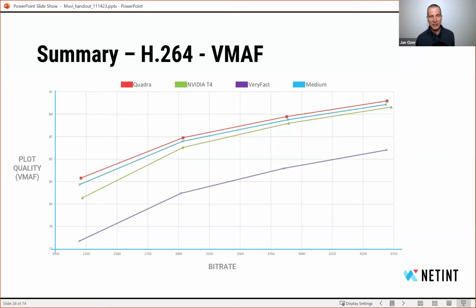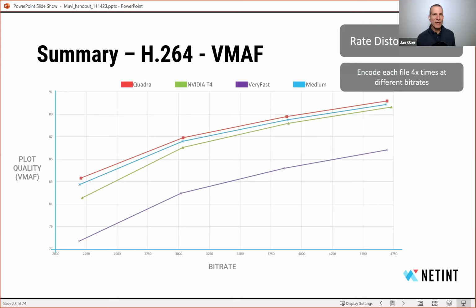This is a rate distortion curve for people who haven't seen one of these before. And to create a rate distortion curve, you encode each file 4 different times at 4 different bit rates. So here we see the bit rates ranging from 2250 to 4750. And this is the average of the 5 files that I tested. And then you plot the bit rate and the VMAF quality in this case. So all the files are relatively consistent when it comes to bit rate, which is what you'd want to see. And then once you do the plot, higher is always better.